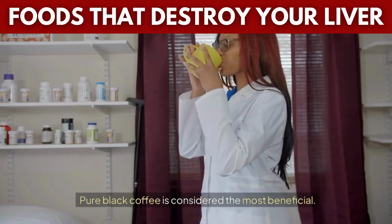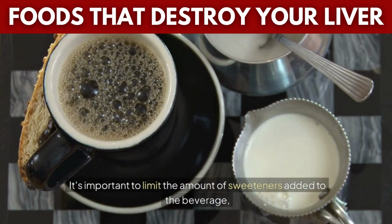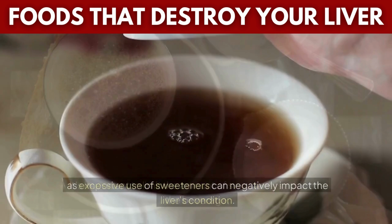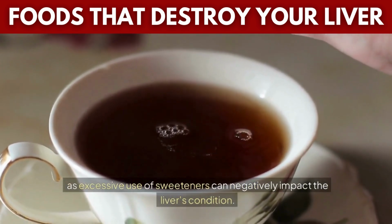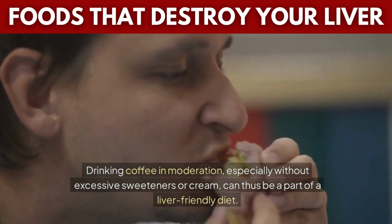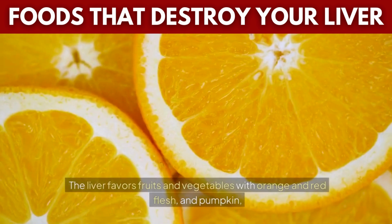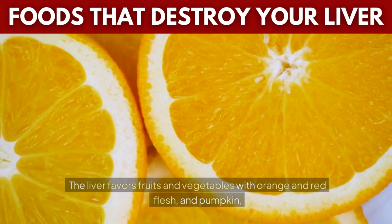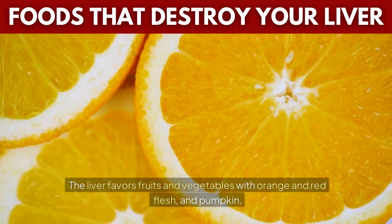Pure black coffee is considered the most beneficial. It's important to limit the amount of sweeteners added to the beverage, as excessive use of sweeteners can negatively impact the liver's condition. Drinking coffee in moderation, especially without excessive sweeteners or cream, can thus be a part of a liver-friendly diet.